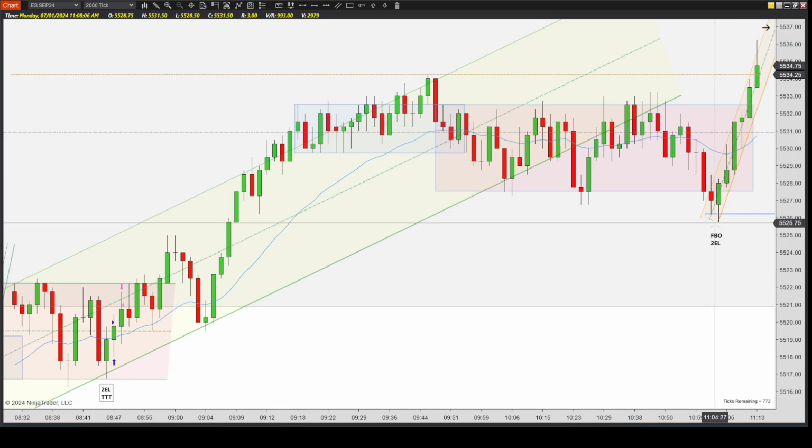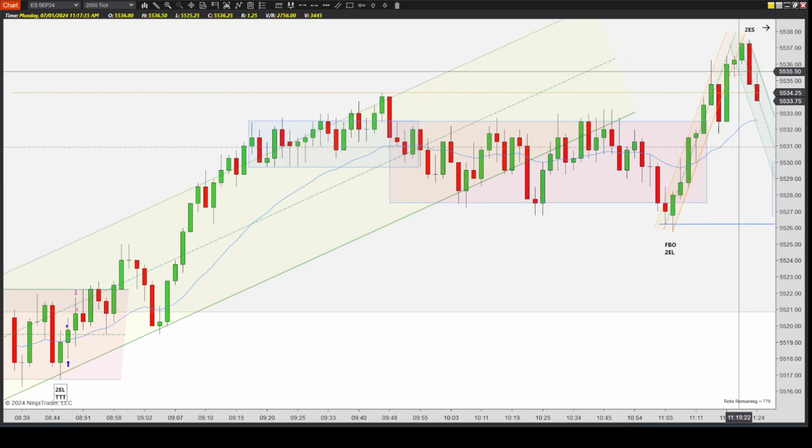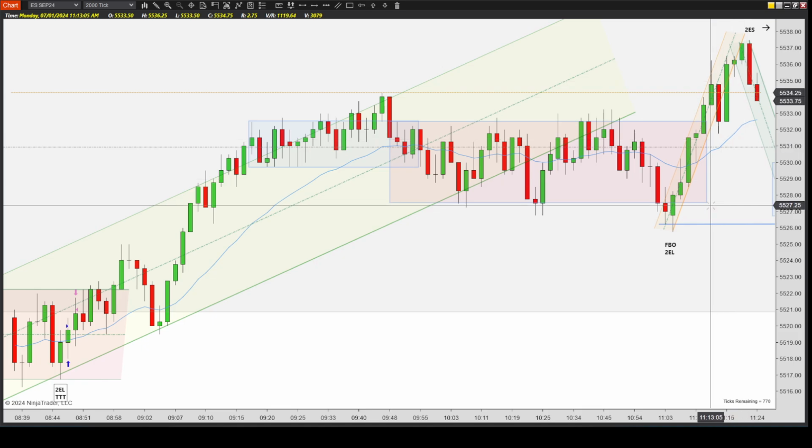But it doesn't do that and just closes one tick below and then one tick below this guy. And it just keeps flushing this up. Creates a second entry short. It's a new low here. It's first entry short, second entry short. I thought this was a possible trade.